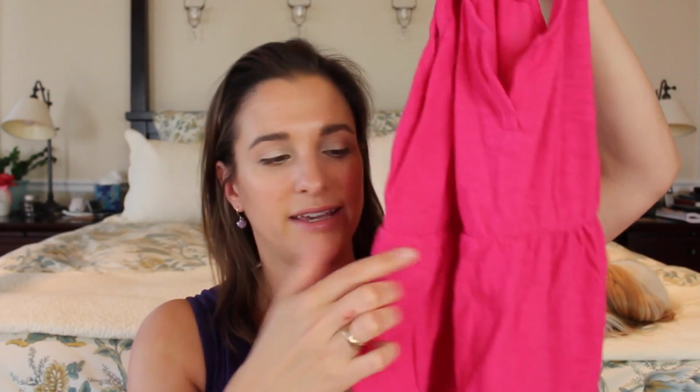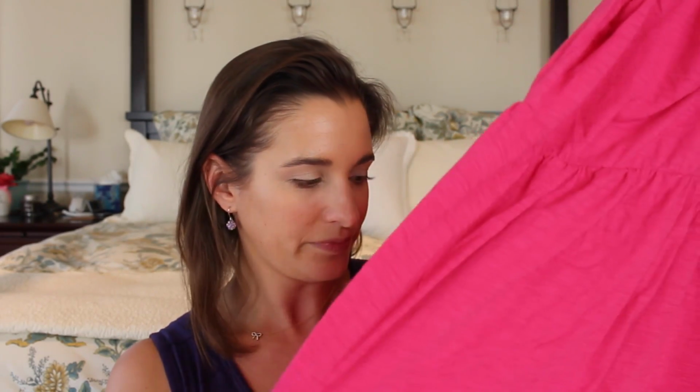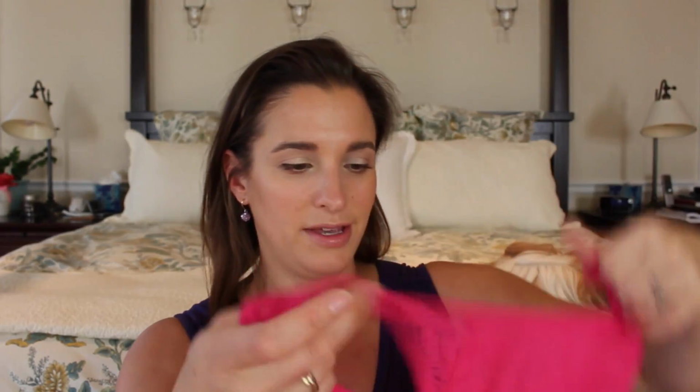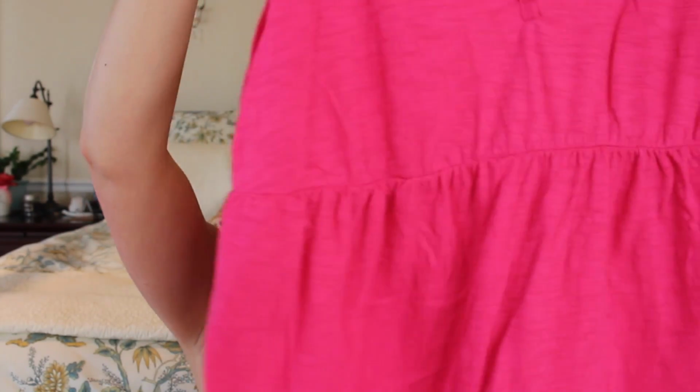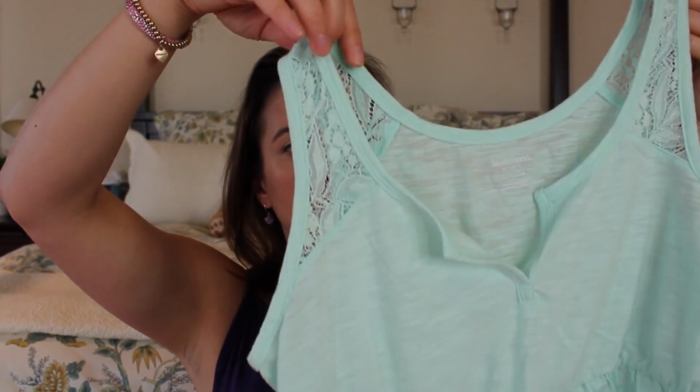It has the typical A-line empire waist fit for pregnancy, and these are Motherhood. These were really inexpensive. I got these in a small. They're probably not gonna fit much past the end of summer, but that's fine because they're summery tanks. So I got that hot pink, and I got this kind of mint green.